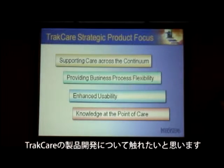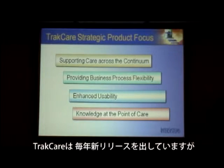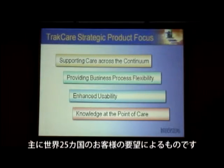I won't spend time going into the product evolution for TrackCare. We're releasing a new version of TrackCare about once a year, but these are the key areas in which we're focused, and we're primarily driven by the demands of the users that we're serving in these 25 countries around the world.